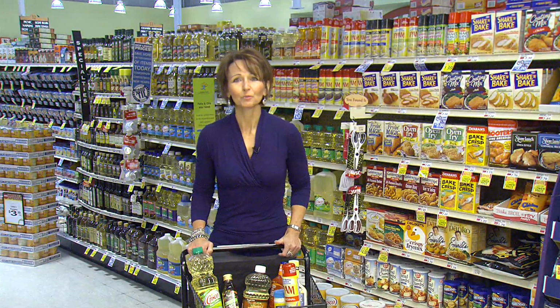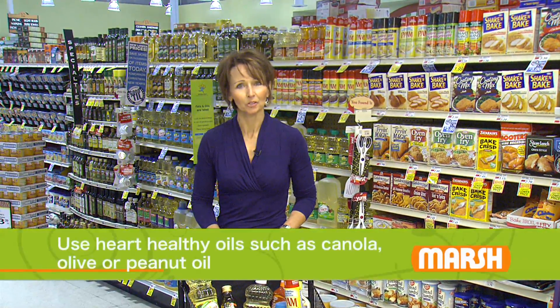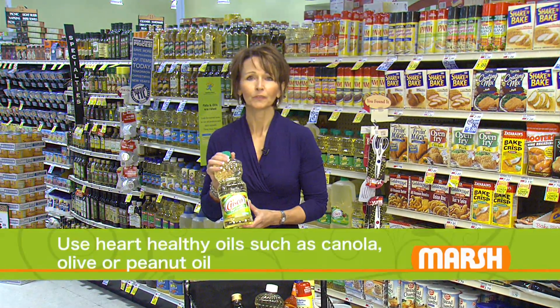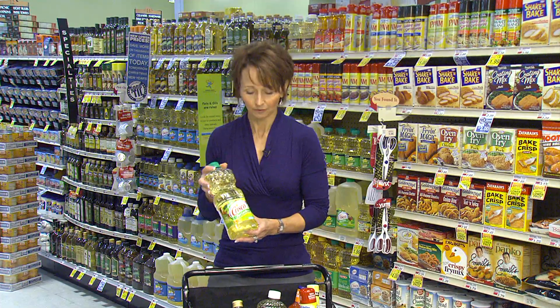When buying oils, you want to choose the healthy products. I've got a couple examples in my cart that I can share with you. Canola oil is a great all-purpose oil that, again, is a heart healthy oil. You can use it for all your baking and cooking needs.